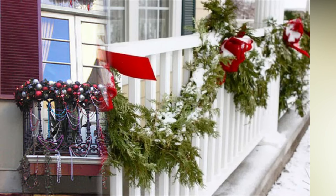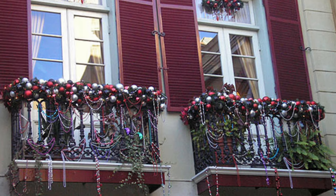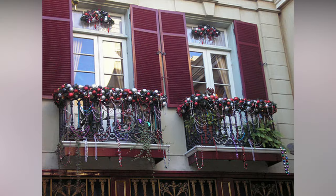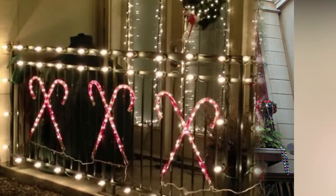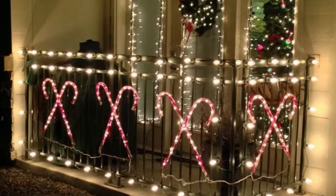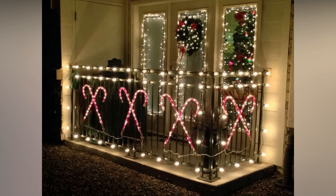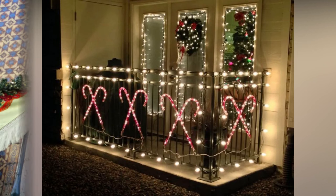Drape garlands and swags made from pine, cedar, or fir along railings and balcony edges for a touch of elegance and a wonderful aroma. Choose flowers and plants that thrive in winter, such as poinsettias, holly, or amaryllis. Place them in decorative pots to add color and life to your balcony. Create a warm and inviting space for you and your guests to enjoy.